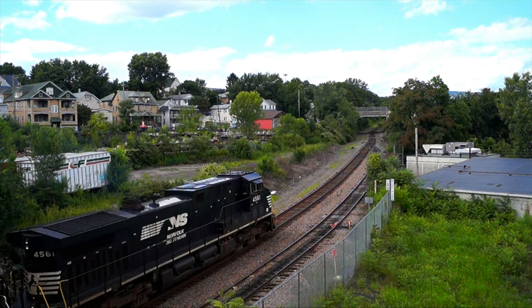Locomotive number 4561 is an AC44C6M that was rebuilt from the -9-44CW number 9341 at the Wabtec Locomotive Facility in Fort Worth, Texas in March of 2022.